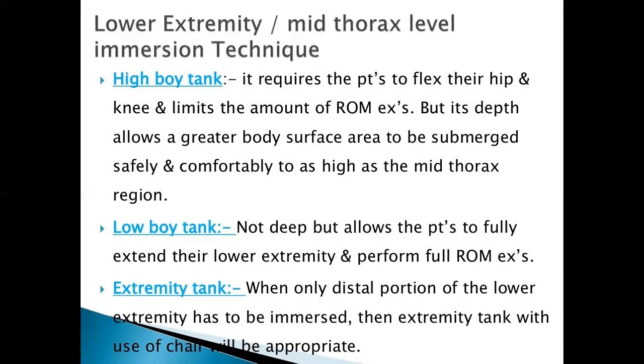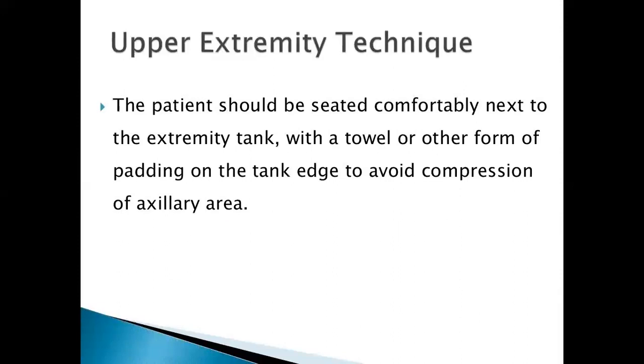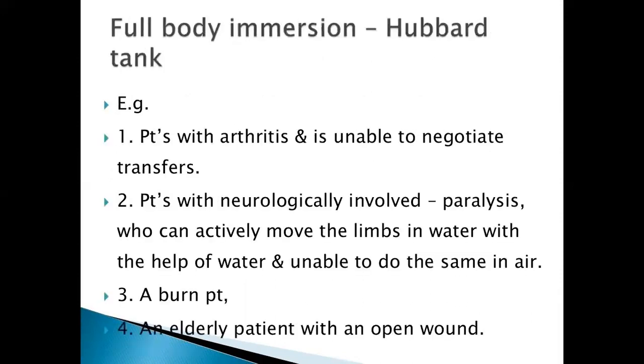Extremity tank: when only the distal portion of the lower extremity has to be immersed, the extremity tank with the use of a chair will be appropriate. The upper extremity technique: the patient should be seated comfortably next to the extremity tank with a towel or other form of padding on the tank edge to avoid compression of the axillary area.